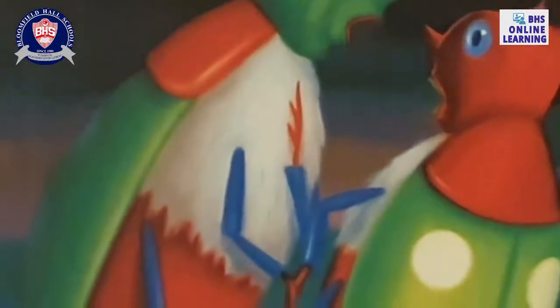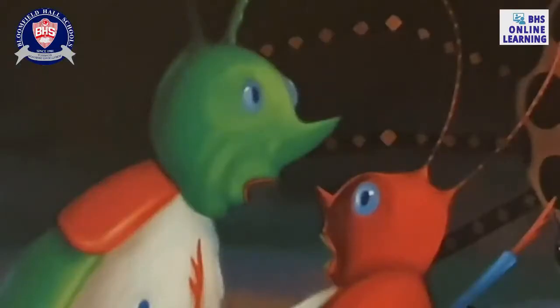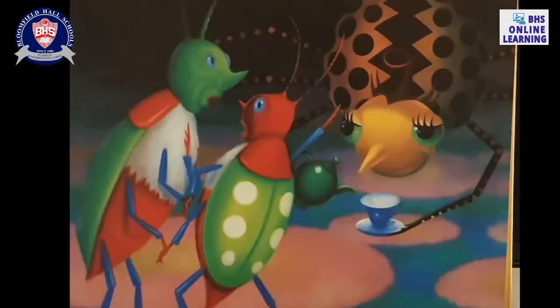The beetles have white chests and red tummies. What colour are their legs? Yes, they're blue. The beetles are afraid of Miss Spider. Can you see their faces? They don't want to stay and have tea with her. They say, "Oh no," and then they run away.